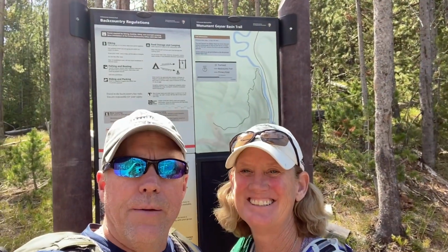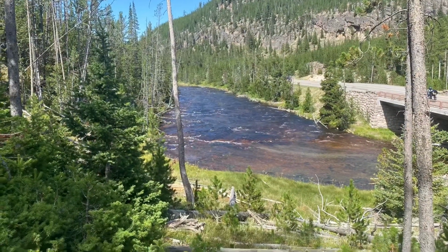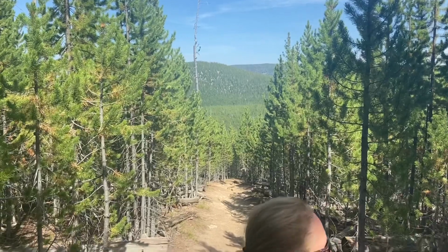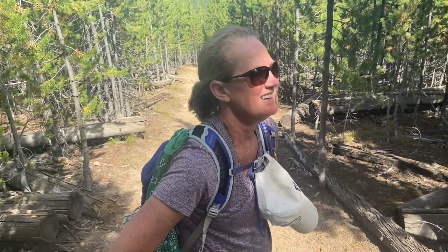We're ready to go on the Monument Geyser Basin hike. We'll let you know how it goes. What do you think, hon? We're over halfway up, but we came up a long way from down there. Feeling it? I know I am. A little more to go.